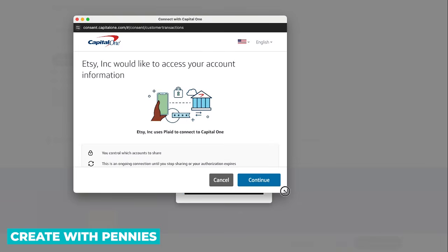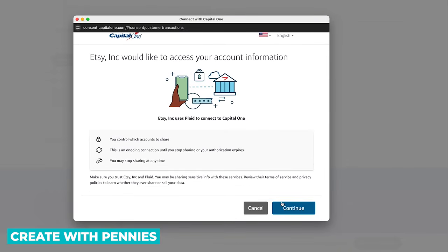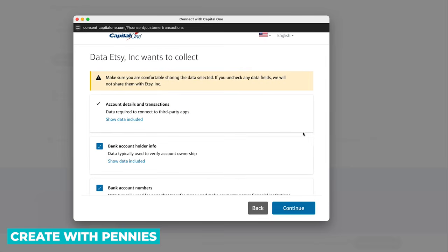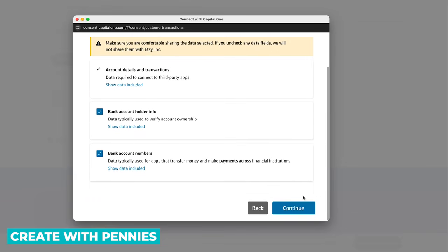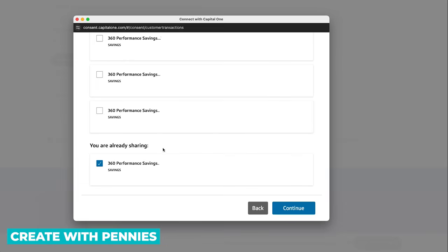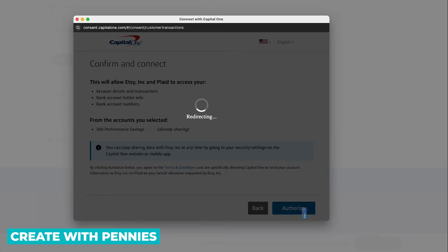Once you sign in, it's going to bring up a screen that says Etsy would like to access your account information, and you control which accounts they have access to, and it's ongoing until you stop it. If you want to do that, you click continue, and then you have the option to share what information Etsy gets. Click continue, then select the bank account that you want to share and click continue. On the final screen, click authorize. Then it will redirect and take you back to Etsy.